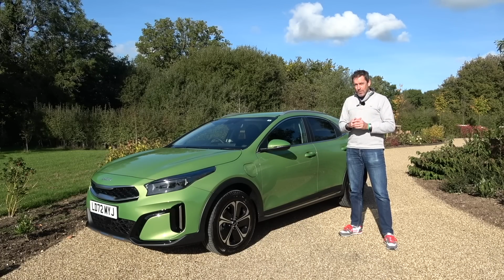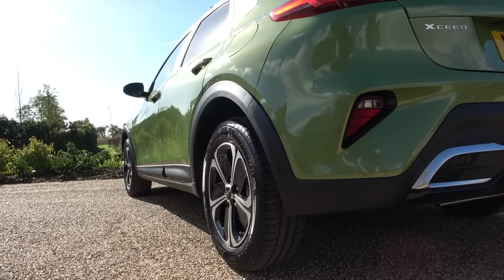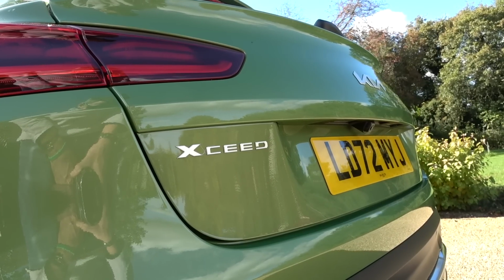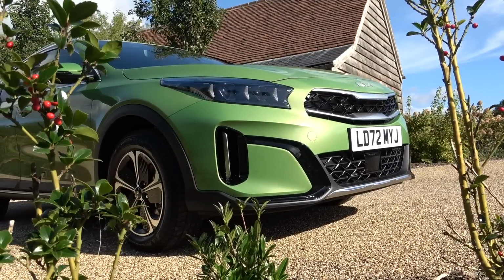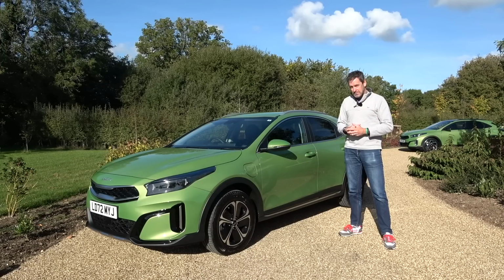The other thing that's evolved, not only do we have the Ceed hatch, but we also have the ProCeed, and we have this, the XCeed, which is a compact crossover C-segment car that's become very, very popular. In the UK, the XCeed accounts for 10% of Kia UK sales, and actually over half of Ceed sales. So it's a popular car. There is plenty to talk about. Let's start off by going through all the various range options and engine options, and then we'll delve into the detail a little bit more.